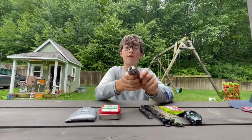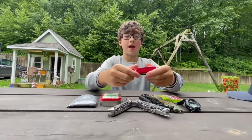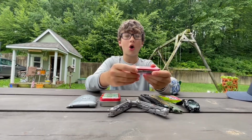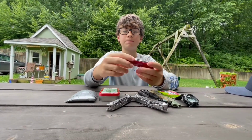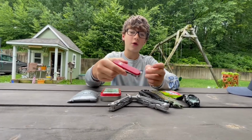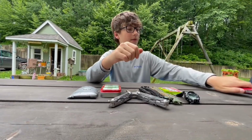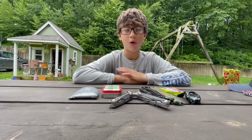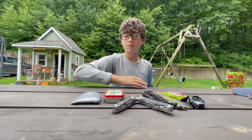But you can get different versions of multi-tools, like Swiss Army knives. And these things are good, but they don't lock, so make sure not to press in on anything with your knife blade. These are more compact versions, but they're not going to be quite as durable. And if I recommended a brand for a multi-tool, Leatherman or Gerber would have to be it.